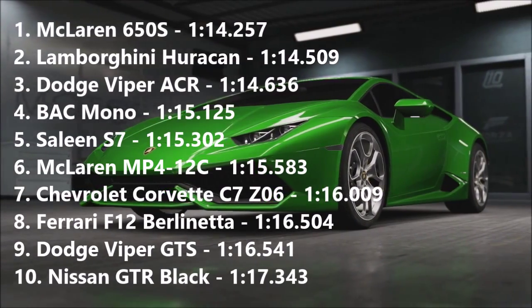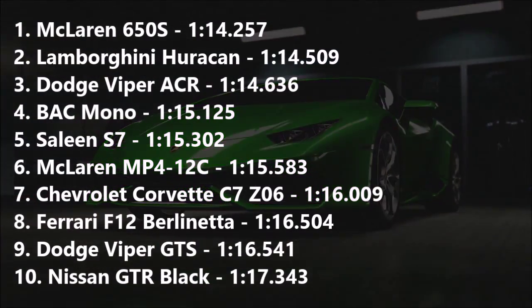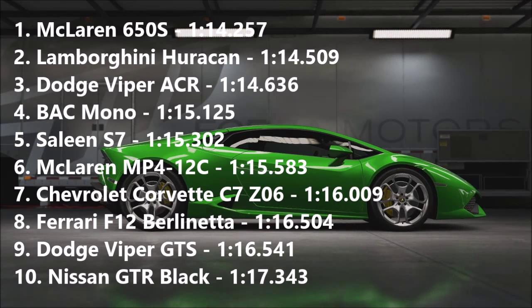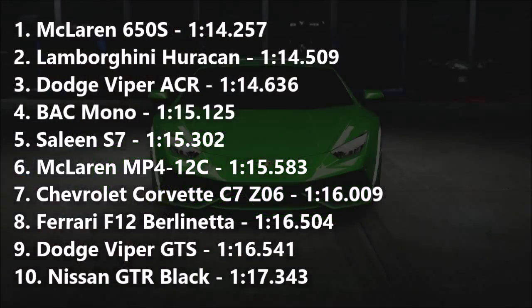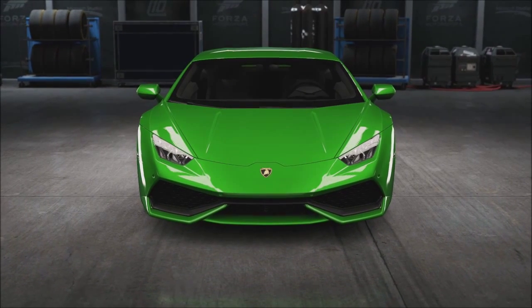So the 650S was faster with a 114.257, beating the Huracan by 0.25 milliseconds. However, what is kind of surprising is the Viper ACR was only 0.100 of a second off of the Huracan, which is very good considering that Viper costs 3 times less than the Huracan.